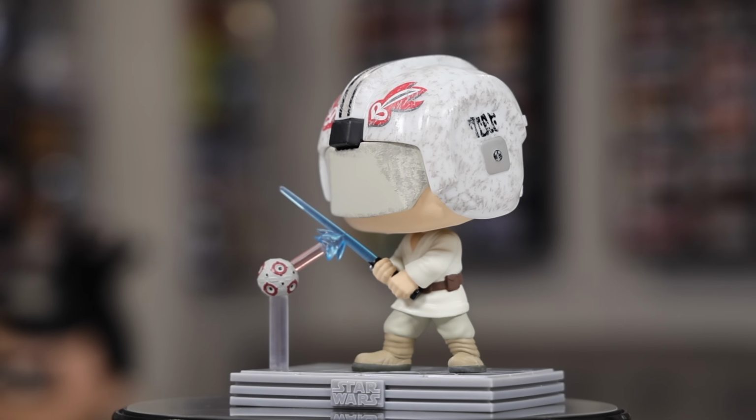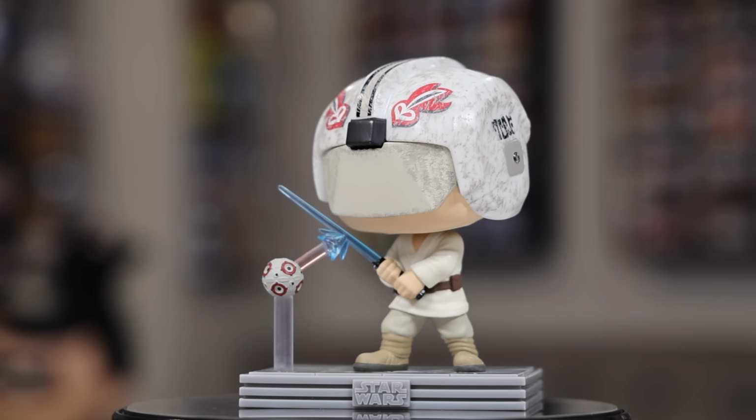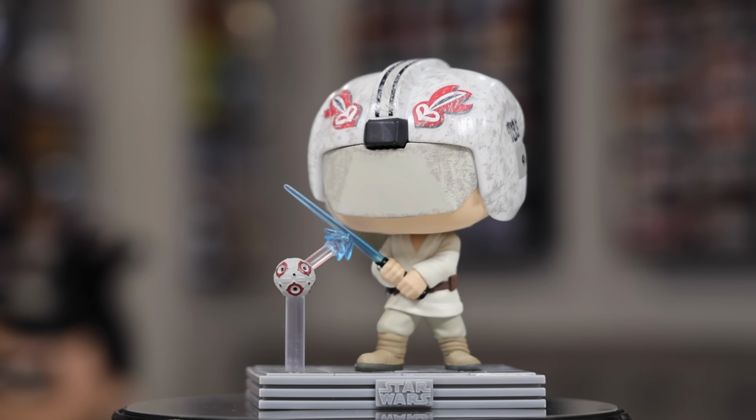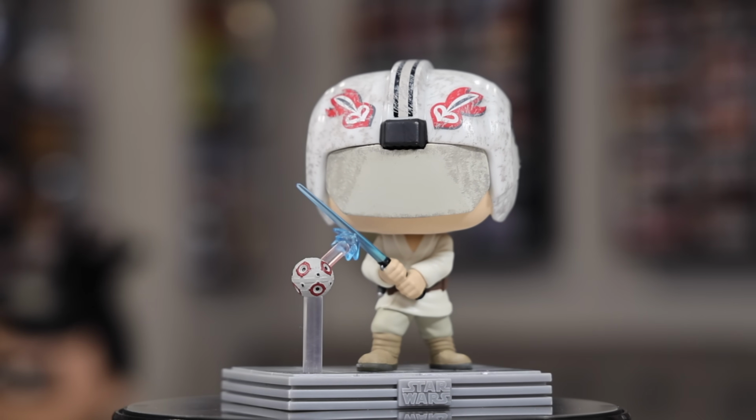Also, if you guys don't know, more recently Funko's been doing these things called Pop Plus, where they're a little bit more expensive because they have more detail. And I have a feeling that if this one released, like, I don't know, a few months later, it probably would have been a Plus, because there is so much going on here.